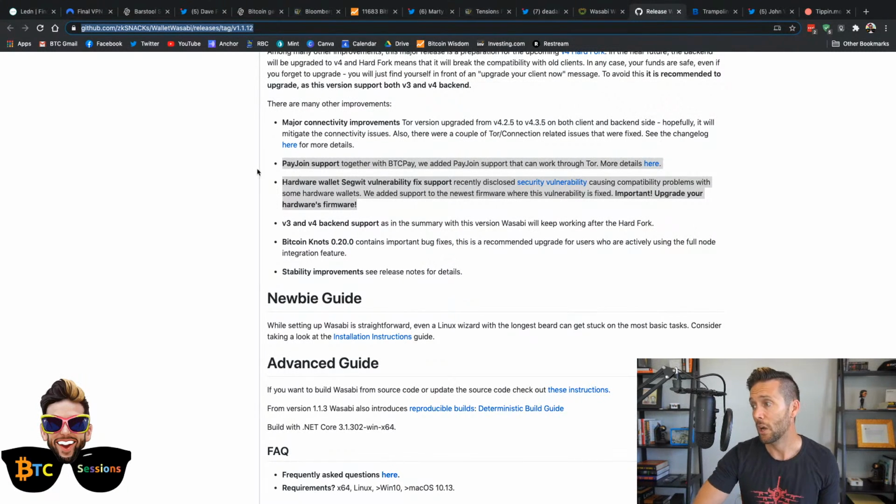So cool to see. Also, they updated the hardware wallet SegWit vulnerability fix. I'm not going to go into what the vulnerability was, but besides the point, they updated this.